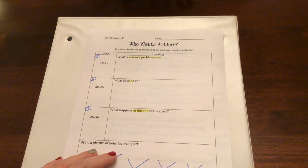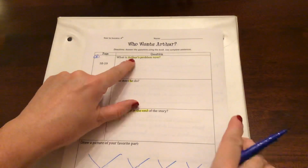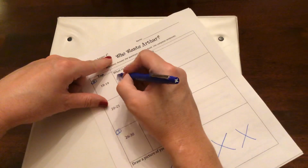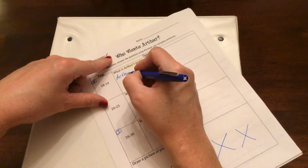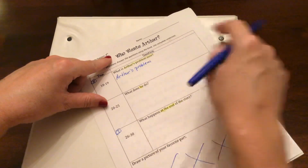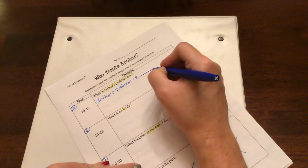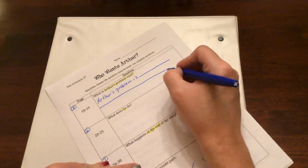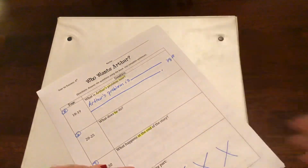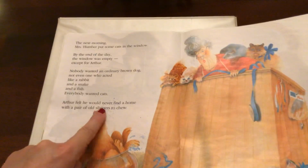So we are going to go back to pages 18 and 19. We're going to restate part of that question to begin our answer. We're going to start by saying Arthur's problem. Arthur's problem is, and then you're going to use the information at the end of that part of our story on page 18. Okay? Arthur felt he would never find a home with a pair of old slippers to chew.